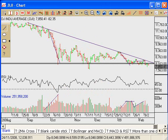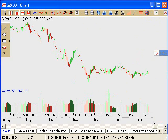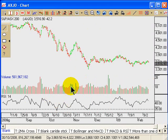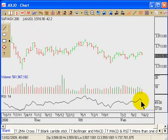So let's go check out the .AXJO. This is the software I'm using right now. That's the code. And if I bring up some volume, and let me bring up an RSI indicator straight away. Okay, RSI, again, we'll just use 14 there. And you can see right now, looking at a daily chart of the Australian market, once again, you can see that the relative strength indicator right now on a daily basis is pointing down.